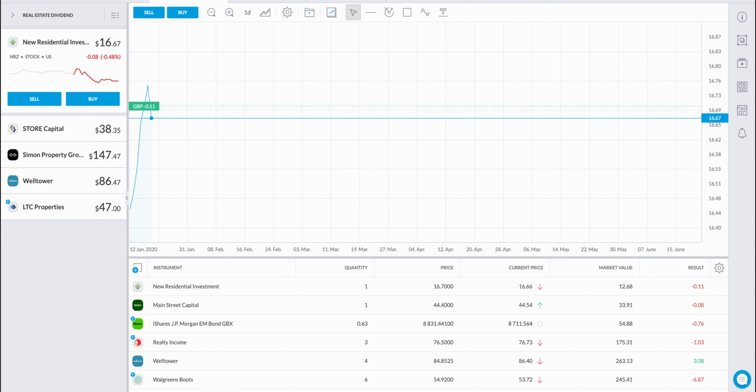So those are all the stocks that I wanted to cover in relation to the real estate that have been released on Trading 212 recently.